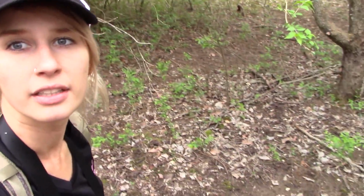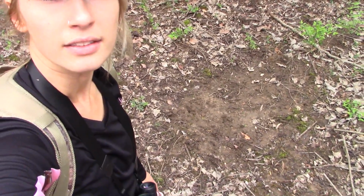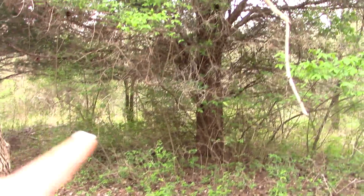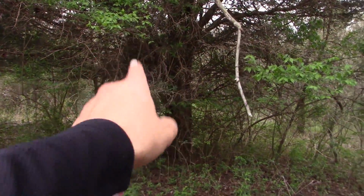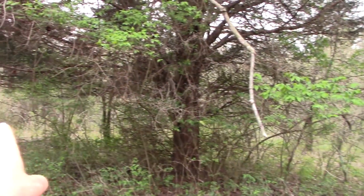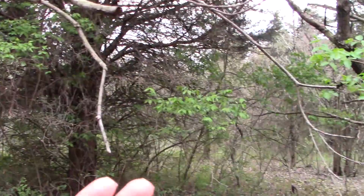I found a nice scrape here. As you can see, licking branch here. What if I put it there? Clear out some of those, put it there. I don't think hunters will see it, even though we're close to the trail. If I face it this way, towards this here, what to do.